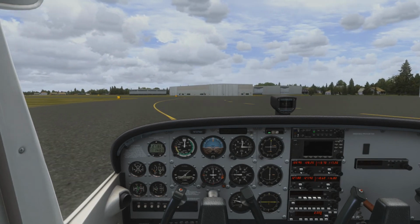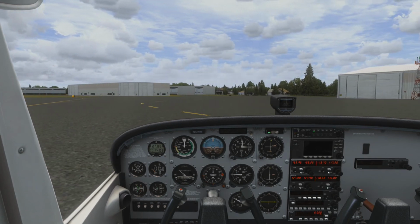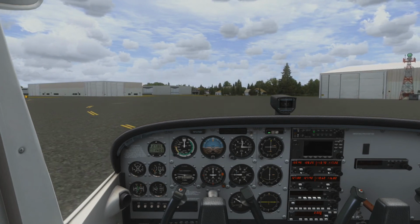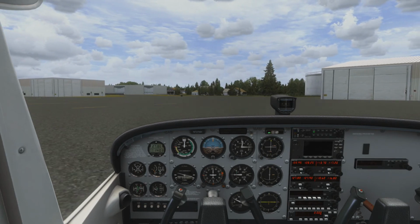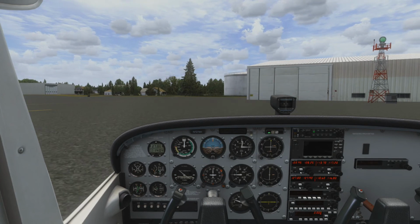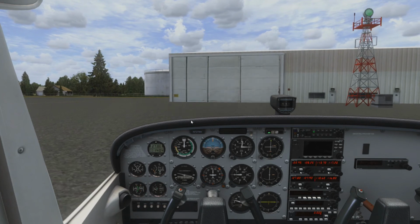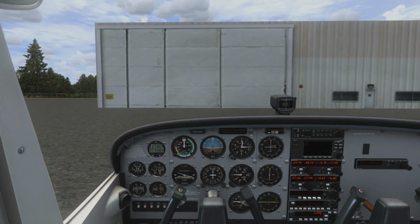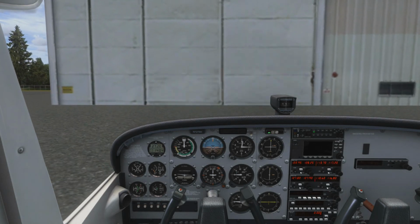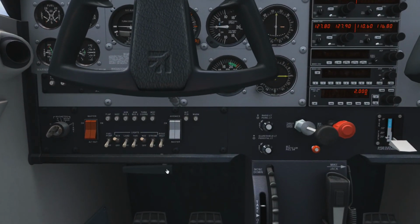Let's see. I think we should just go over and just park. I don't know if there's any real parking spaces like FSX usually shows, but we'll just come over here and shut her down. Looks like there's one right over there. We'll just park here. Put her wherever you want her. Alright. Turn the taxi light off. Let FSEconomy grab it.